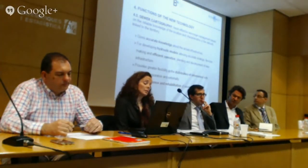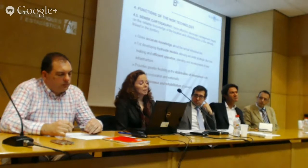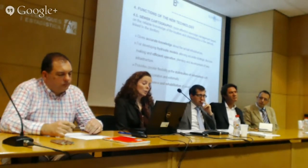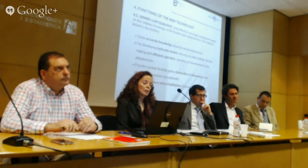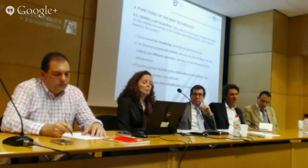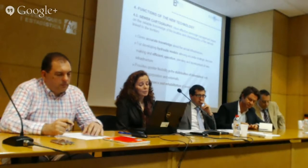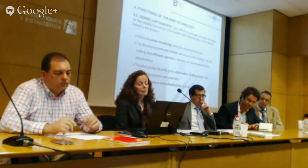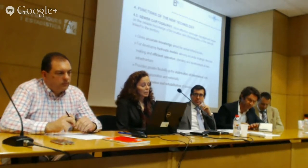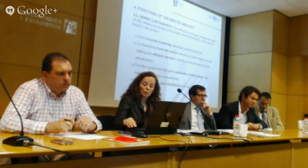The other function that we propose is the sewer cartography. We hope that this new technology could give accurate knowledge about the actual infrastructure. This function could help us develop hydraulic models, making all this operation more efficient, and provides greater flexibility in the distribution of information for our knowledge and to share with external requirements. This sewer cartography could help the management and the rehabilitation of our sewer system.